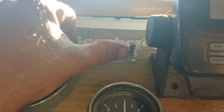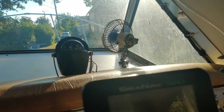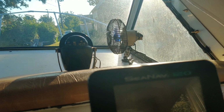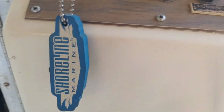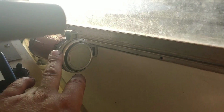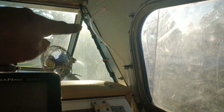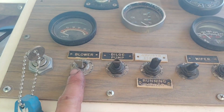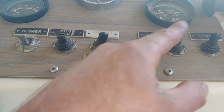This is my favorite thing. You might think that's ridiculous, but I love it. I love that. The horn, that's this. The Harbor Freight little air pump horn. It goes plumbed out and up to, literally, out and up to like a truck horn on the top. We've got a blower, bilge pump, anchor light and running light, left and right wiper blades.